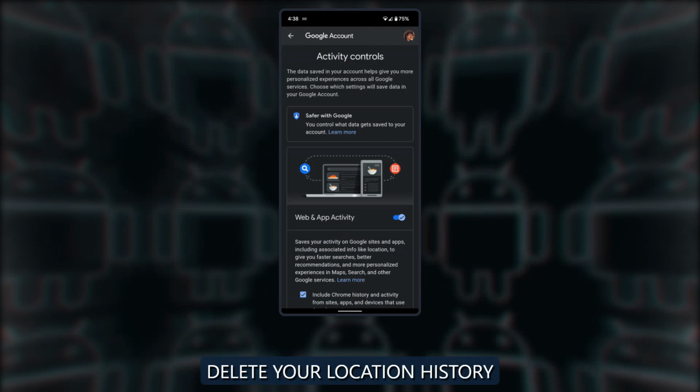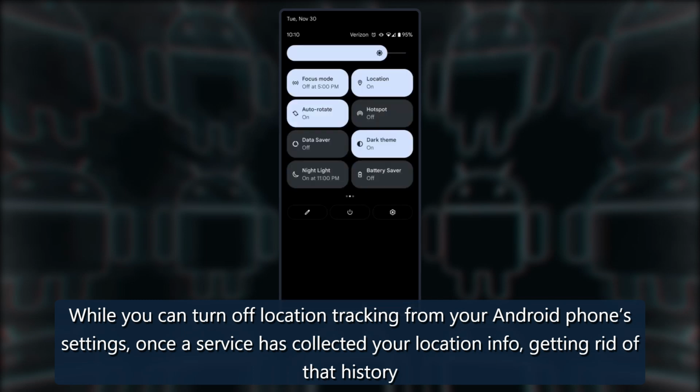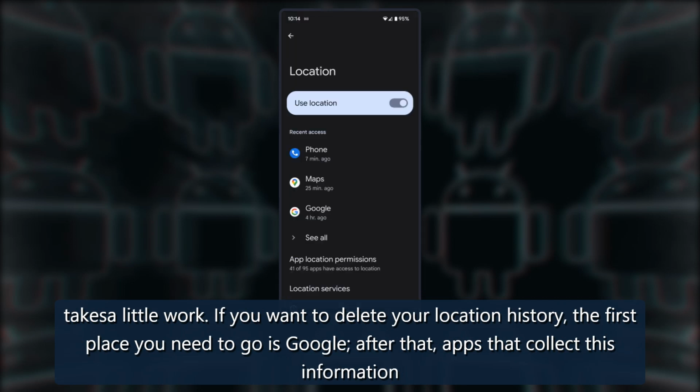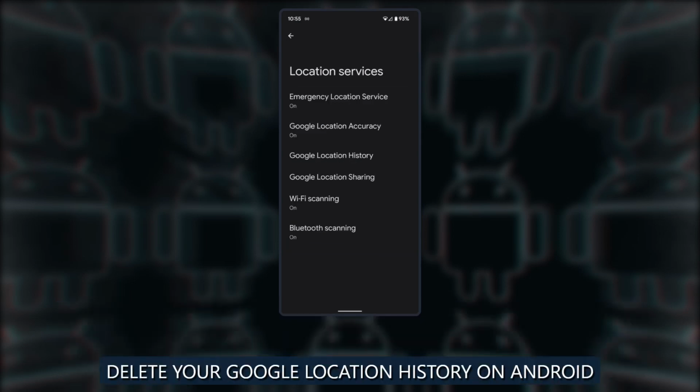Delete your location history. While you can turn off location tracking from your Android phone settings, once a service has collected your location info, getting rid of that history takes a little work. If you want to delete your location history, the first place you need to go is Google. After that, apps that collect this information include Facebook and Twitter. Delete your Google location history on Android.